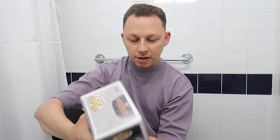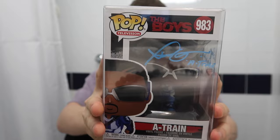And then finally, onto the boys. My last Funko Pop signature of the day was from Jesse T. Usher, and we got the A-Train. You can see, we used the Aqua Blue pen for the first time. Again, Jesse T. Usher was great. Yeah, he personalised it, put A-Train on the Pop.